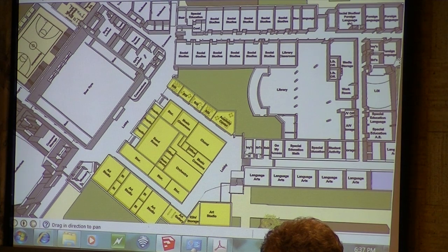Early on, you went through some, I'll call it objectives, 55 million, utilization of space. I'm just curious, do we have something written down for everyone on the project that says, here's some objectives that we're trying to achieve?